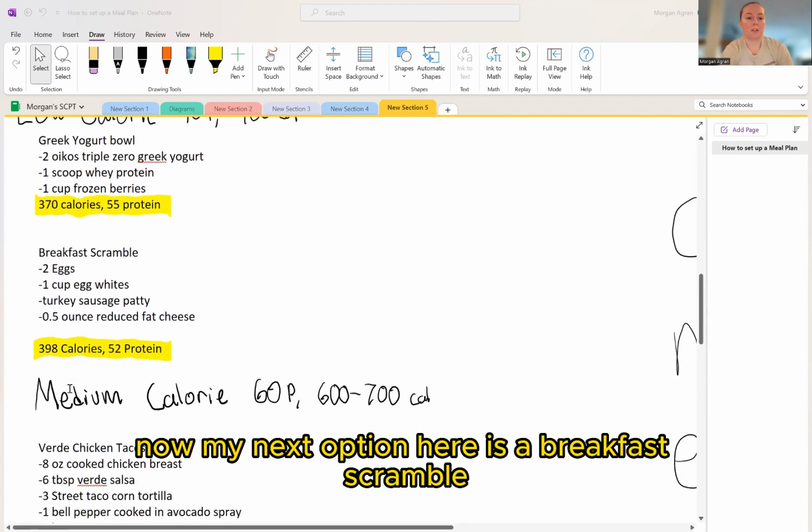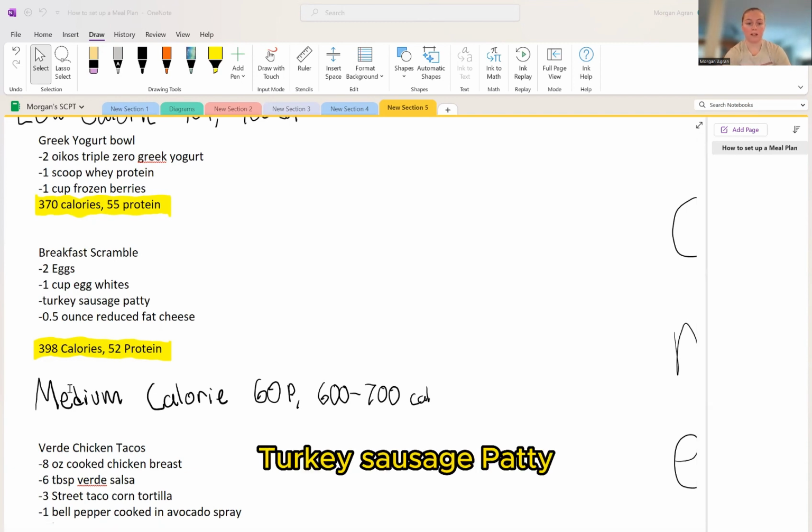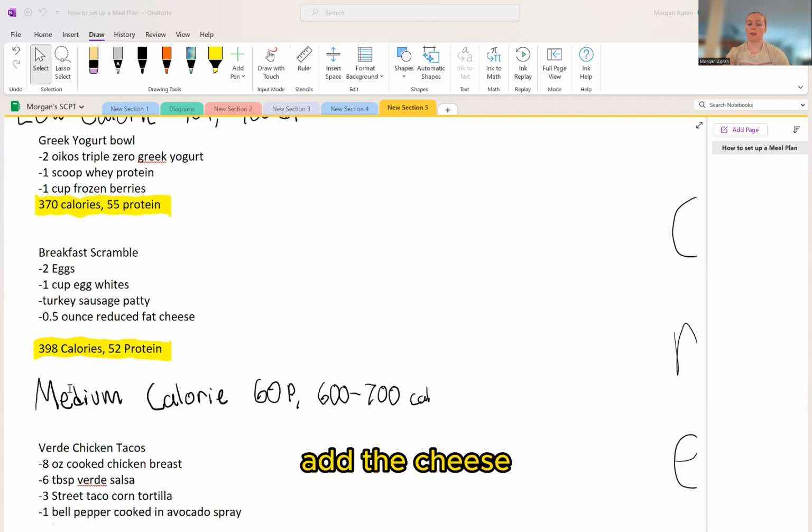Now, my next option here is a breakfast scramble. We got 2 eggs, a cup of egg whites, a turkey sausage patty, and half an ounce of reduced fat cheese. I just like to scramble all this up, add the cheese. This is delicious as well. 398 calories, 52 grams of protein.